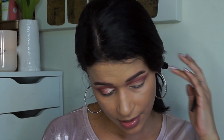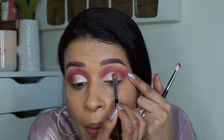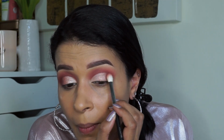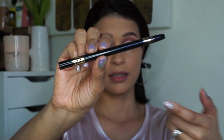All right, so now let's do the same thing on the other side. Okay guys, so that's it for the eye makeup for now. Now I'm just going to do my eyeliner. Again, I'm going to use the Tarteist Double Take eyeliner, which has a liquid liner on one end and a pencil liner on the other. I'm going to take the liquid side and line my eyes real quick.